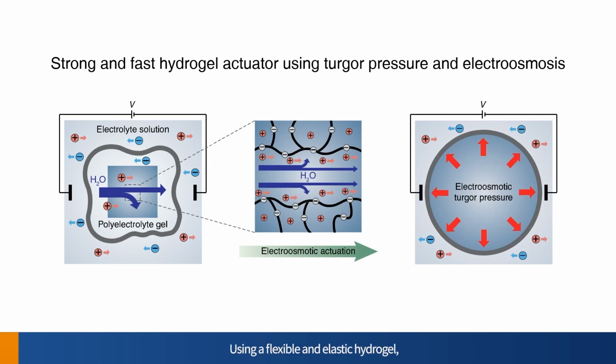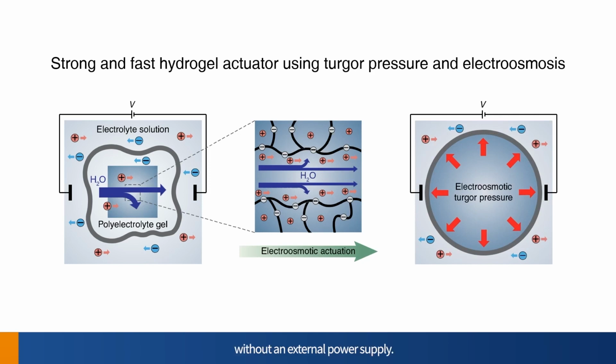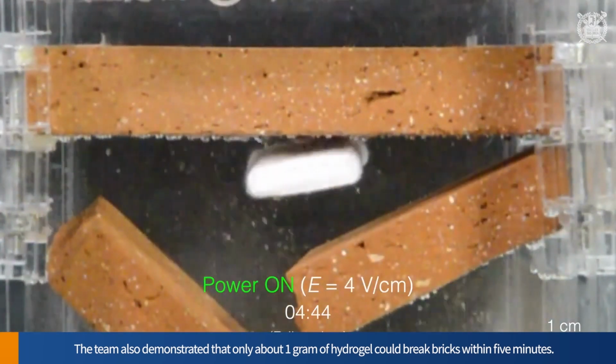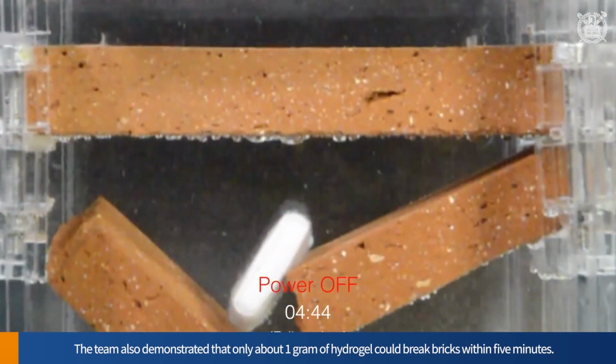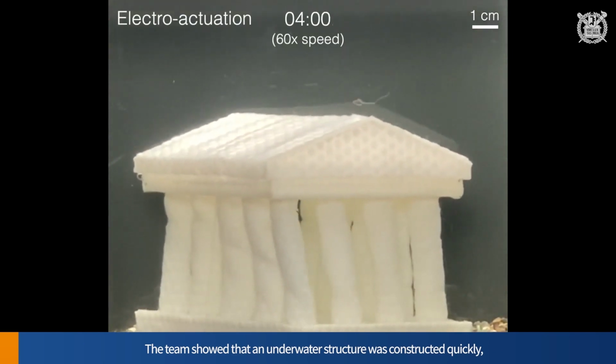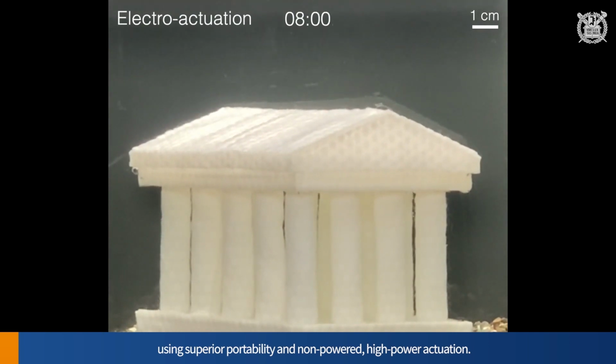Using a flexible and elastic hydrogel, the team proved it was possible to generate more than 100,000 times of power compared to the material weight without an external power supply. The team also demonstrated that only about 1 gram of hydrogel could break bricks within 5 minutes. The team showed that an underwater structure was constructed quickly using superior portability and non-powered high-power actuation.